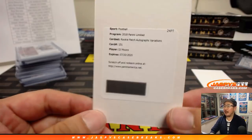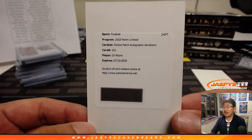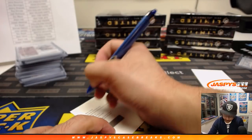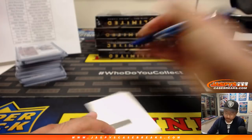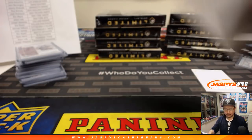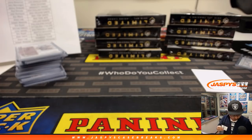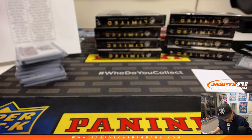All right. Then we've got DJ Moore. Rookie patch autographs variations. That's for the Panthers. That'll be for Eric Wyant. I think I do. Did Von Miller get a Super Bowl MVP? Wrong sleeve there. This is also the wrong sleeve. What's going on here? There we go.